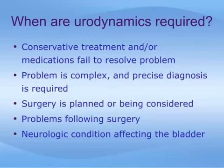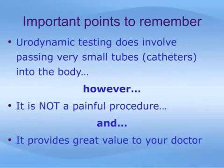Some of the more common reasons why urodynamic tests may be requested include when conservative treatment and/or medications fail to resolve a problem, when a problem is complex and precise diagnosis is required, when surgery is planned or being considered, with problems following surgery, or when a neurologic condition affects the bladder function.